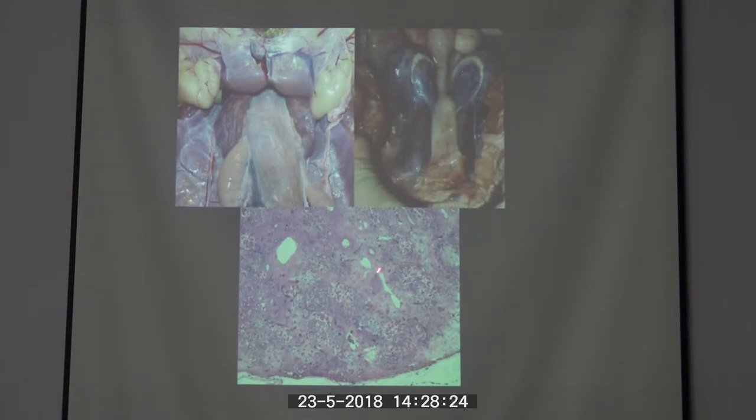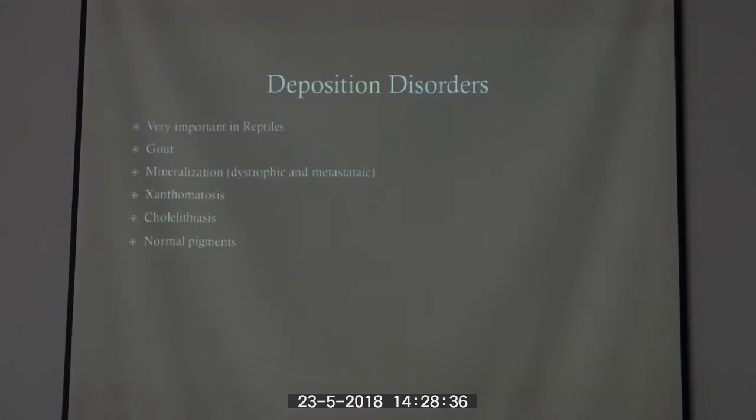Histologically, a lot of fibrosis, disruption of the renal parenchyma. There will be concurrent urate stasis and urate tophi, which I'll talk about in a moment. That brings us into the deposition disorders, which are very important in reptiles, major causes of disease. We'll start with gout.